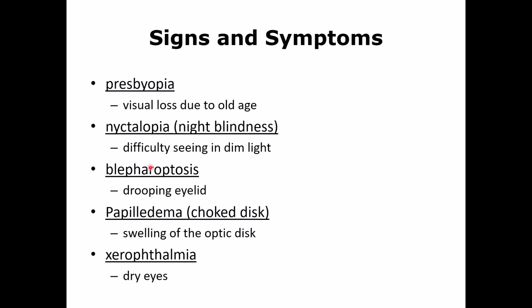Blepharoptosis. Blepharo is eyelid, and ptosis is drooping. So this can be a cause of cranial nerve 3, but also older age may also cause blepharoptosis.